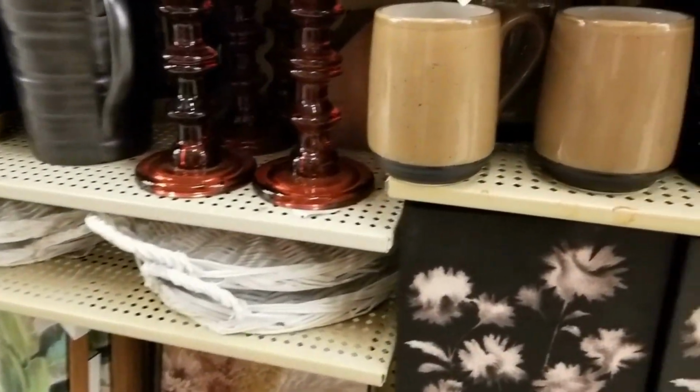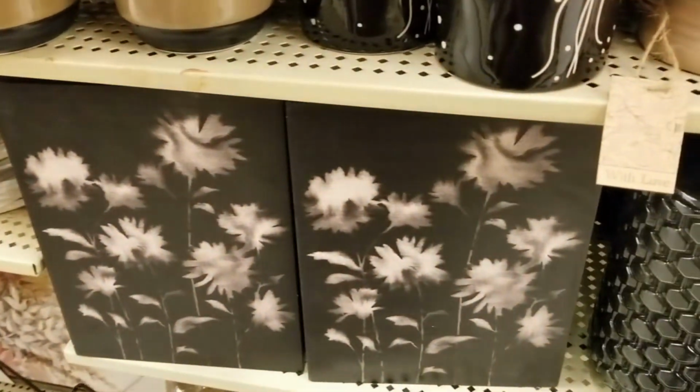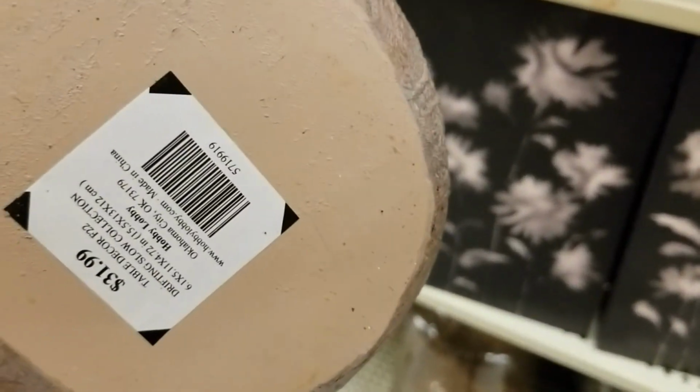Now this area here is not 40% off. To me, the prices were extremely steep. This was $31.99, I don't see how, but. So if you're interested in any of these pieces, it would be best to wait till they are half off.